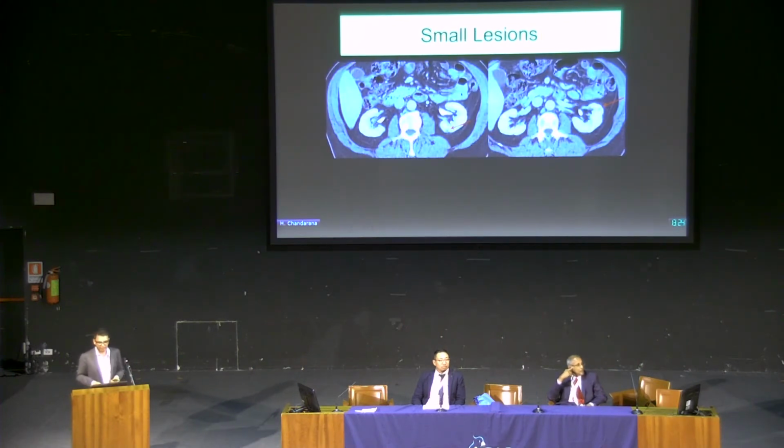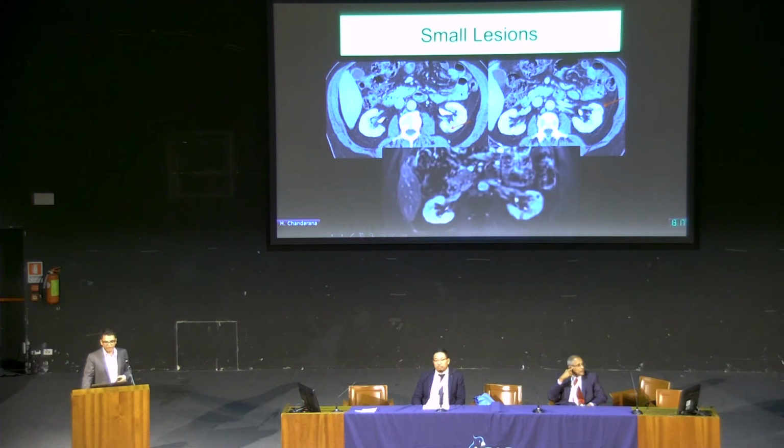Let's look at some examples. In this left kidney, there are two lesions, anterior and posterior, both sub-centimeter and small. On a subtracted MR, the anterior lesion had no enhancement, the posterior lesion has this low level of enhancement, and this lesion grew over time, and it was a papillary subtype of kidney cancer.